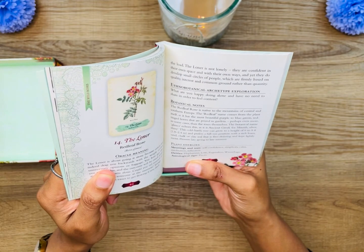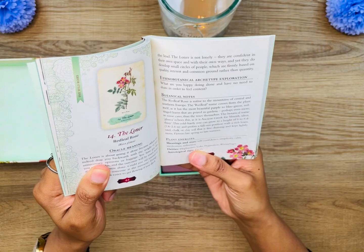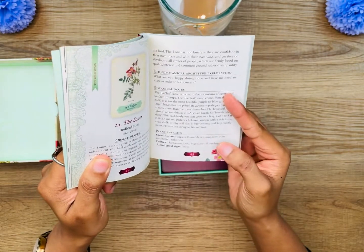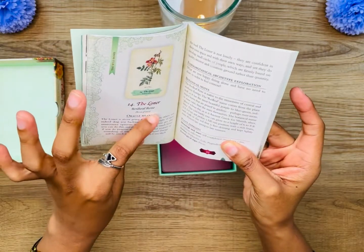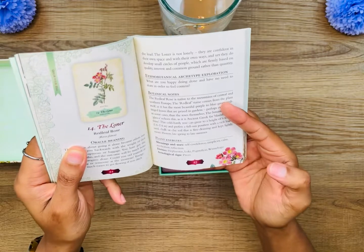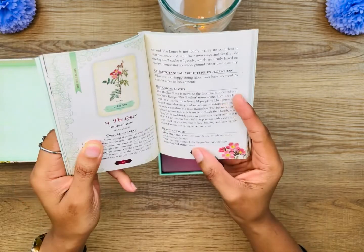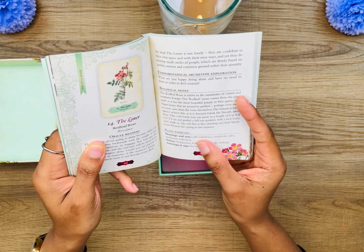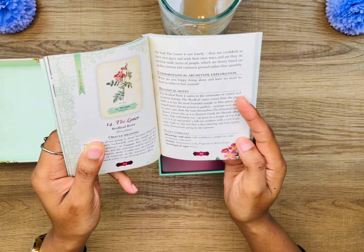Plant energies, meanings and uses, self-confidence, simplicity, calm, meditation, reflection. I really like this because after she has been long-winded here, then she gives the keywords. I'm super into keywords, okay? And the sign is Pisces, so it makes sense with the meditation and reflection keywords here.